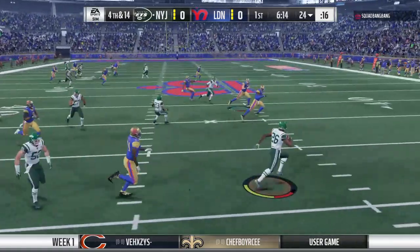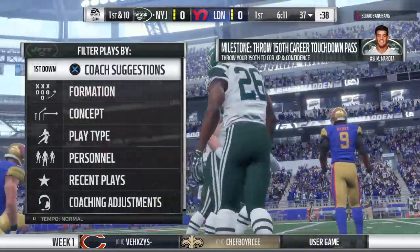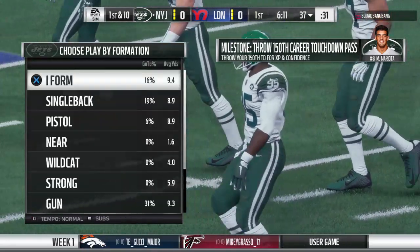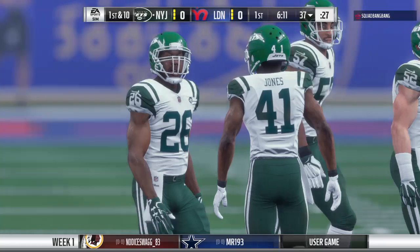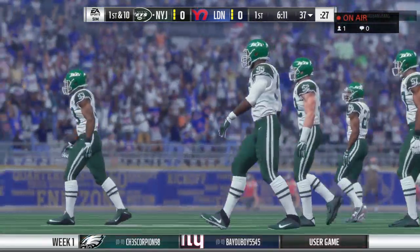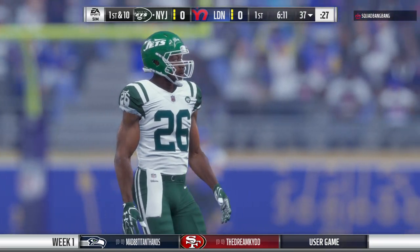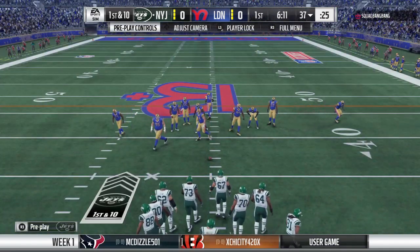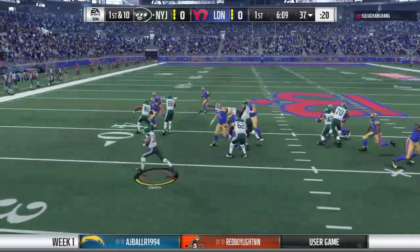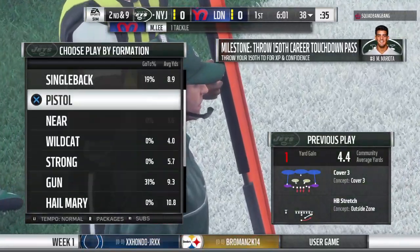Pulled in at the 24. Good move at the 30. A good return there. Call it 13 yards. And the Jets will take over 1st and 10. Get this up to about the 38-yard line. Just a yard on the pickup there, and it'll bring up a 2nd and 9.